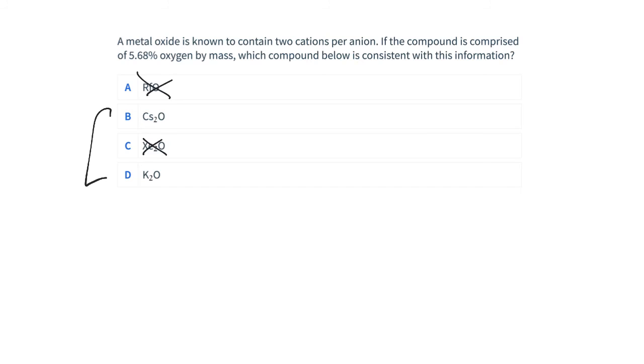Now, one other thing that you could almost rely on then is potassium is not that heavy relative to oxygen. So the percent O in K2O is definitely not going to be 5% by mass. So it's probably B. Okay, so that's one way to think through a problem: you could probably reason through the choices if you at least give them a glance and see if it's possible to rule some answers out.